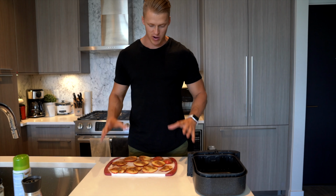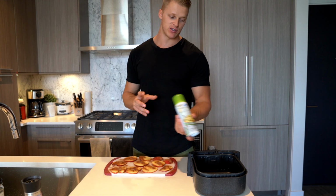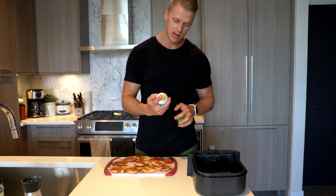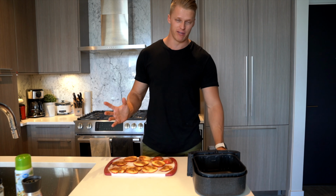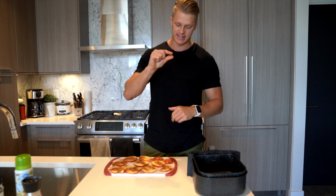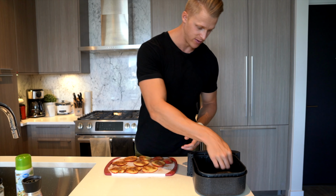Alright, so now that we've prepped the apples with the cinnamon and the sea salt, you're going to want to use oil spray again to spray the pan. Saves a lot of calories if you use spray versus actual oil. And then with this one, it's only about 10 minutes in the air fryer. I typically have it at around 400 degrees Fahrenheit for about 10-12 minutes, and that really gets the outside nice and crisp, just like the other foods, and yeah, that's really all you need. So we're gonna put them in the air fryer now and then start it.